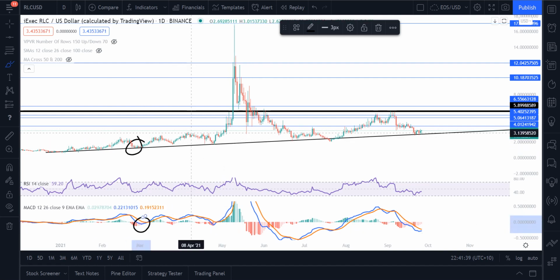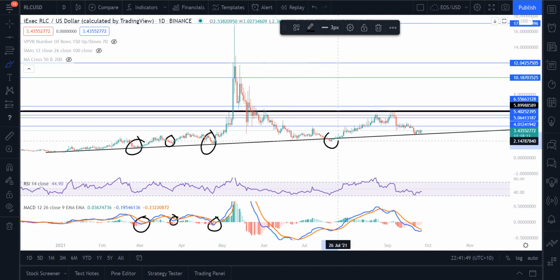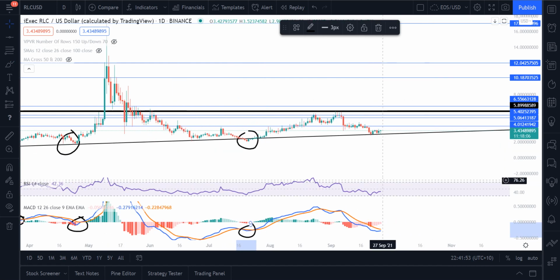So we dropped down to the trend line here as well, bullish MACD cross on the RSI, triggering this pump, drop down, bullish MACD cross, drop down over here, over here, and we saw that bullish MACD cross. And what are we seeing now in RLC?